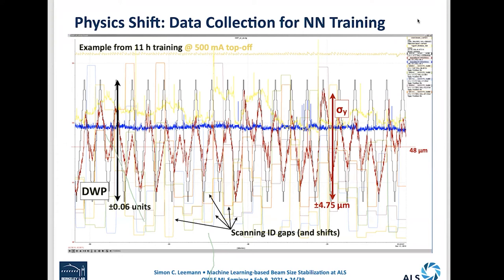So to collect good training data, we went into a physics shift and we decided to ramp this vertical dispersion wave around, basically scan it so that we can sample as much of parameter space as possible. And so I'm just showing you here a picture of that going on. So this is an 11-hour period that we had. What I'm showing you here, I think, is just about a little more than an hour. And so it's kind of a busy plot. I'll try to explain the most important part.